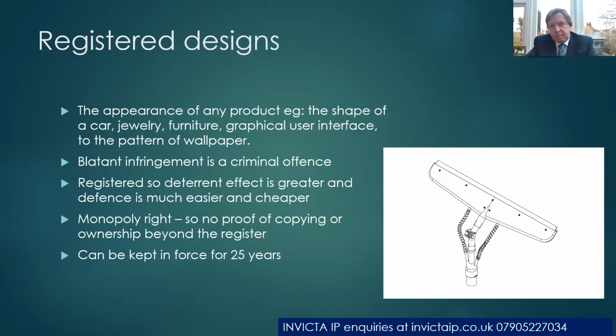One of the reasons they've become particularly popular recently is they've become relatively quick and easy to get through to grant, frequently in a matter of days or weeks, unlike patents, which will usually take at least months and usually years to get to grant.